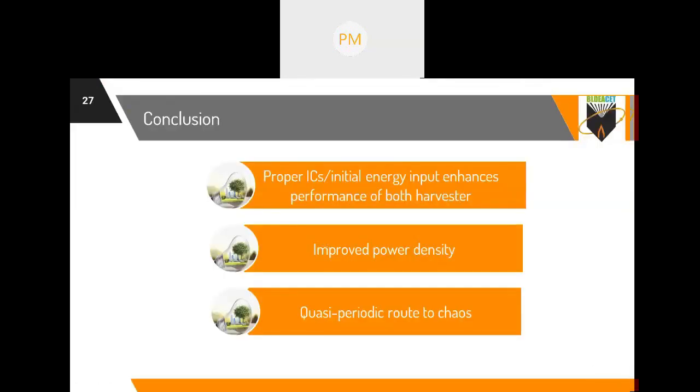In conclusion, if you select proper initial condition, or give a proper initial energy input to one of the pendulums, we are able to enhance the performance of both the harvesters, so that we can get the maximum power density. And what we observed is that there is a quasi-periodic route to chaos.